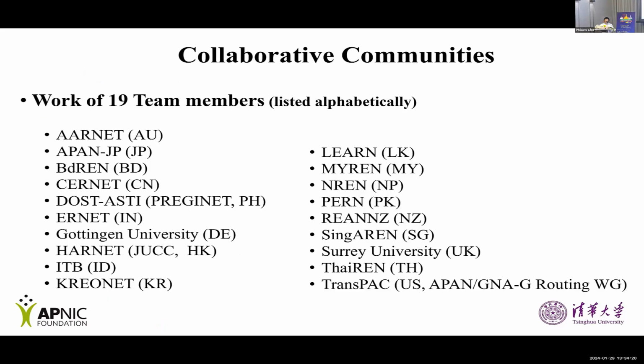This work has been done by a collaborative community. We have 19 teams here and partners, they have done hard work, and thanks to them for their hard work.